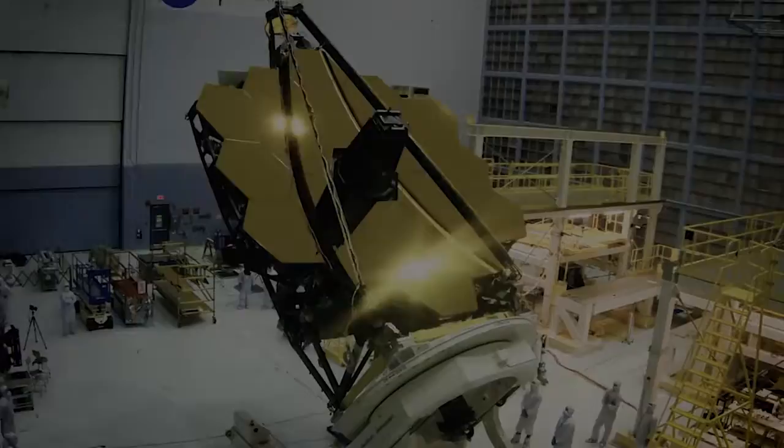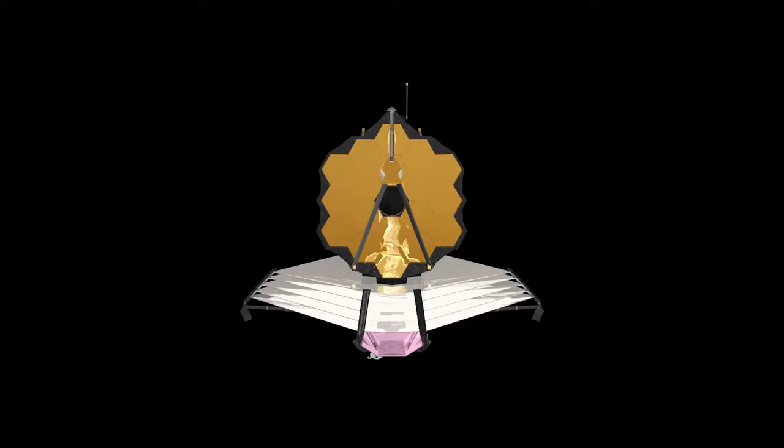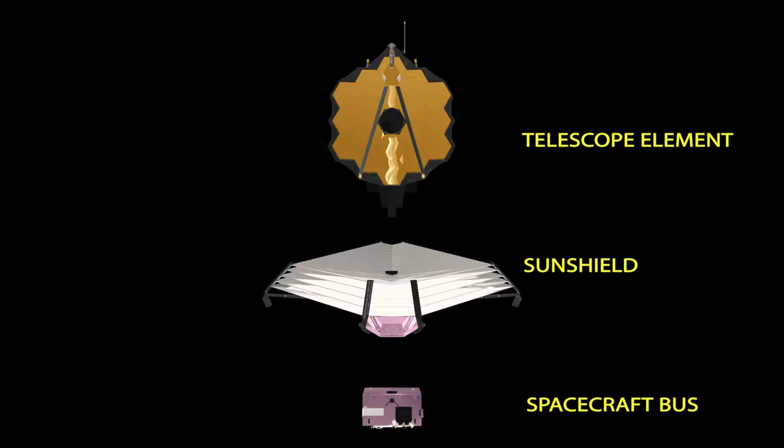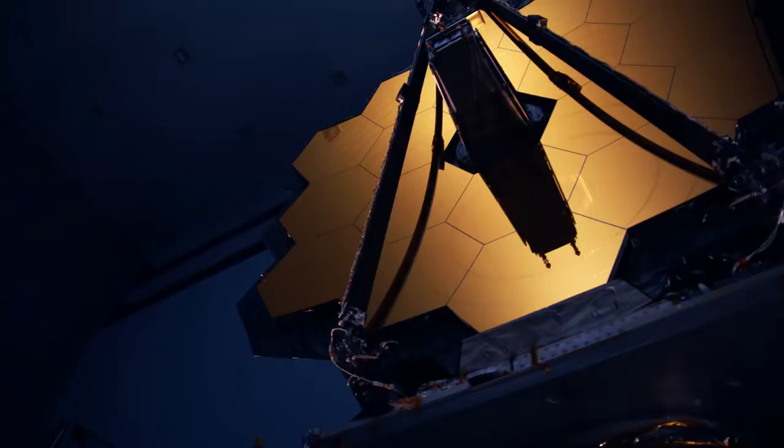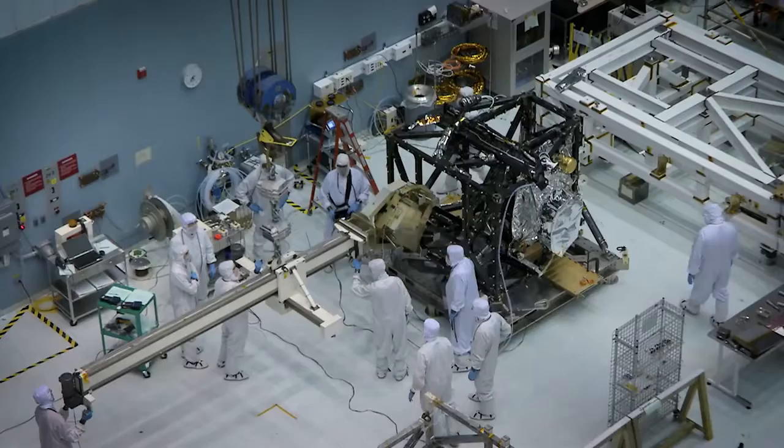To give you a sense of where we are in the mission, the Webb telescope consists of three main segments: the spacecraft bus, the sun shield, and the telescope, which includes Webb's instruments. This telescope segment of NASA's most ambitious space observatory stands complete and tall in the NASA Goddard Space Flight Center cleanroom. An international team of engineers built and tested this revolutionary telescope segment.